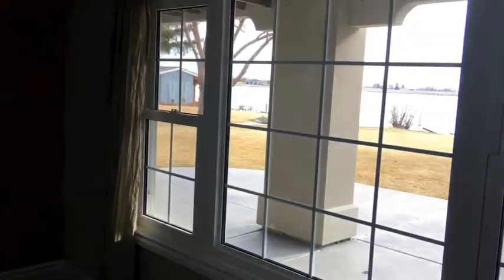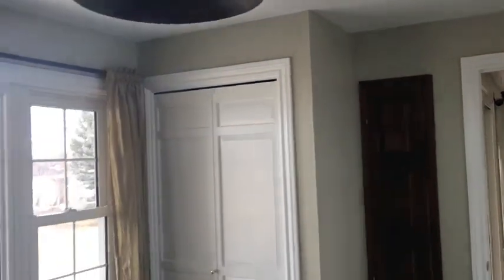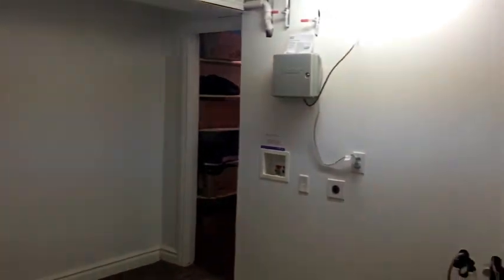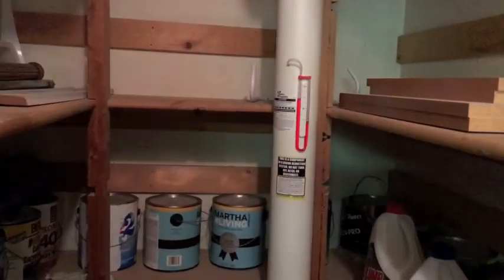This is bedroom number 2. It's a non-conforming bedroom. There are 2 roughed-in bathrooms in the basement. This is the 2nd laundry room. There is radon mitigation installed.